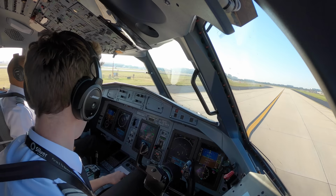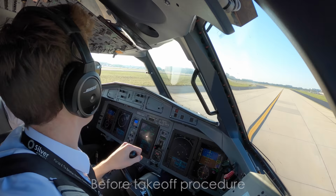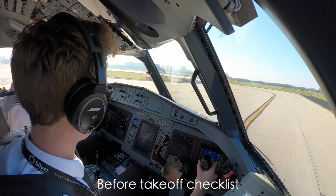Alright. Right aileron spoiler, green light. Left aileron spoiler, green light. Takeoff briefing is complete. Ghost log off. Flight controls, check. Transponder TCAS, check. Airflow. Silver Wings 9014, Tampa Tower, runway 1R, cleared for takeoff.